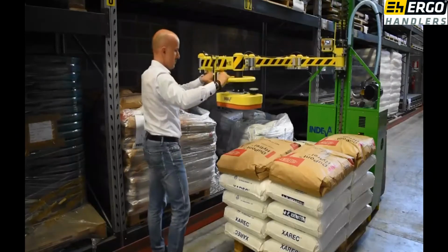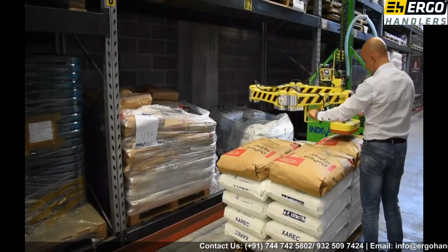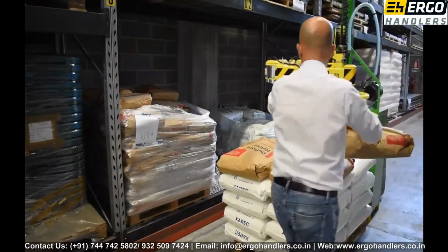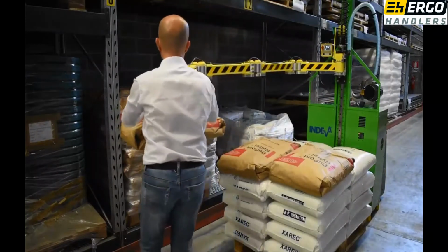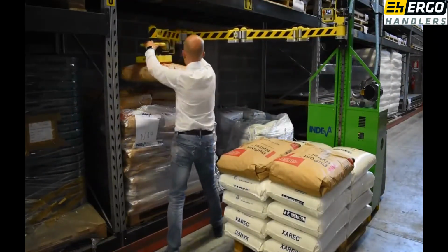Like all the other models of the Liftronic series, this manipulator allows operators to lift and maneuver loads as naturally as an extension of the user's arms. With the agility and responsiveness of a human operator, coupled with the power of a machine.